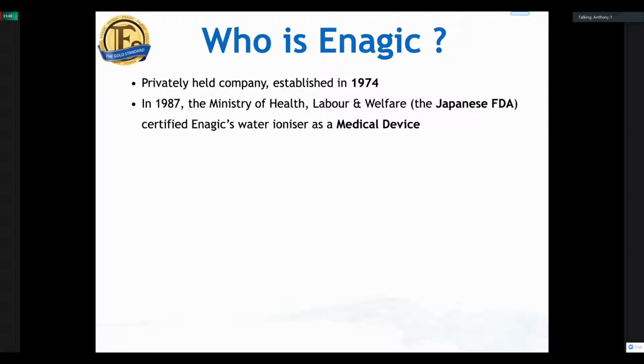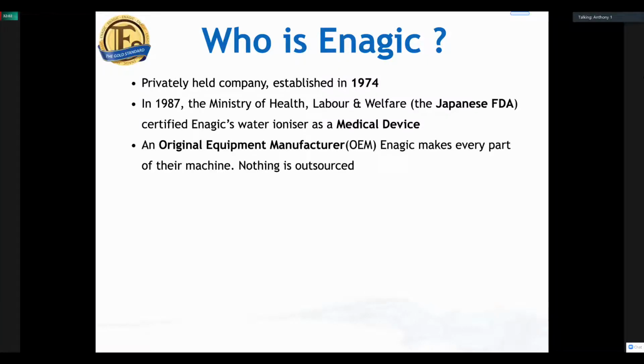They are licensed as medical equipment in Japan. And who of you here likes Japanese production? Yes. How many of you here trust Japanese production? What is it about Japanese production that you enjoy? How many of you here drive Japanese cars? Toyota, Honda, what else? Mitsubishi. What are they known for? They're known for reliability, correct?